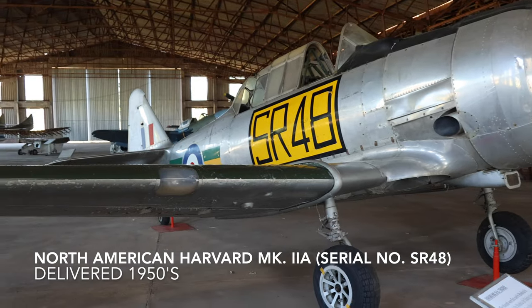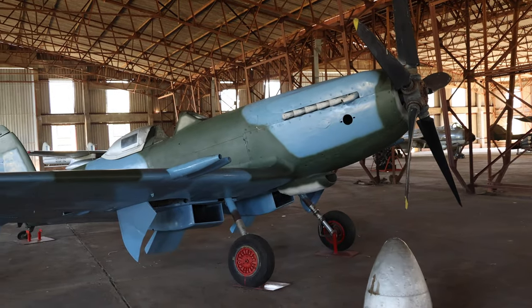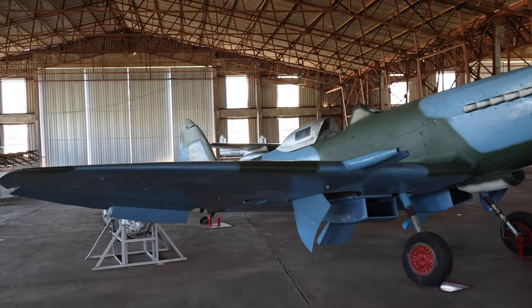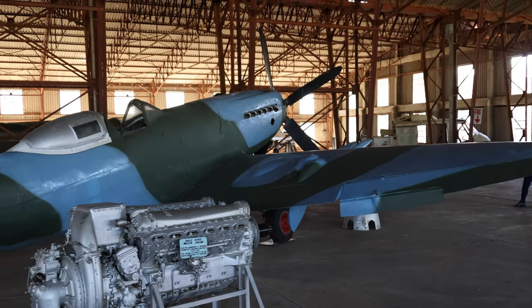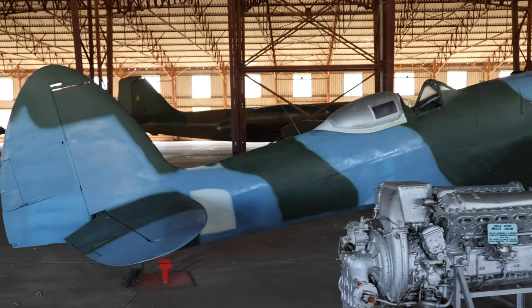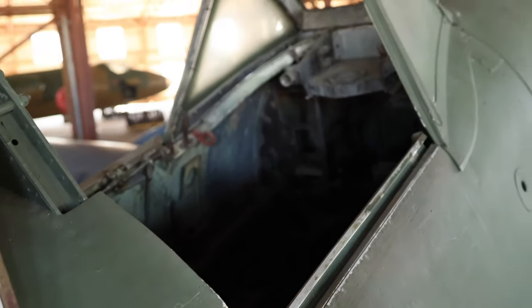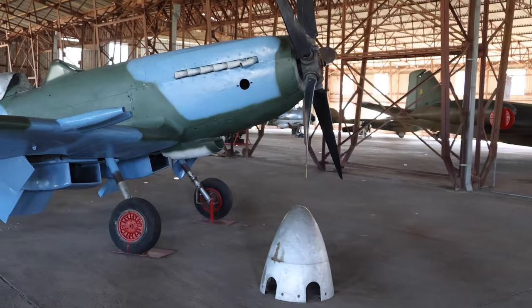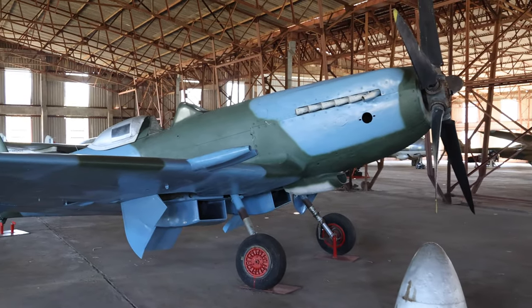This is probably one of the most famous aircraft ever built, a Supermarine Spitfire. It's been on display in Gweru Military Museum since 1993. PK-355 was built at the Castle Bromwich factory in Birmingham, England, and delivered to the then Southern Rhodesian Air Force with serial number 65 on the 28th of March 1951.